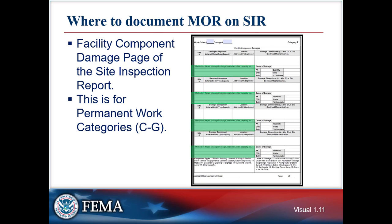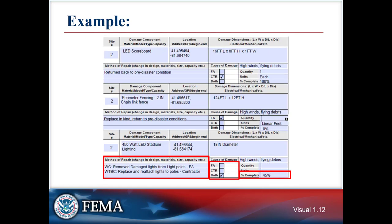Will the applicant's force account labor, material, and equipment be used in the repair or replacement? Or will the applicant hire a contractor to complete repairs or replacement? Or will it be a combination of both? If there is a combination of both, try to describe and delineate who will be doing what work within the method of repair box.